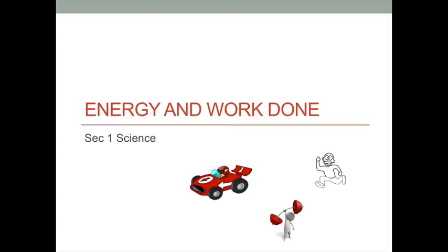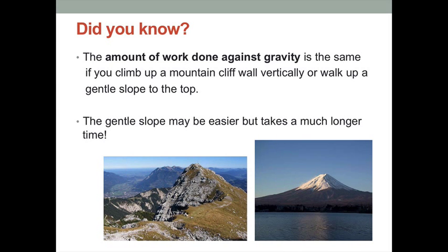Like always, you need to have your notes with you to be filling up the notes and going through whatever is on the slides. So for this video, we're just covering work done. There will be two main key ideas you need to know.